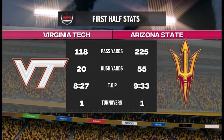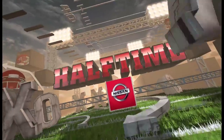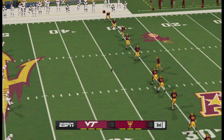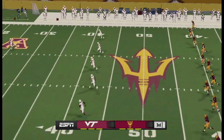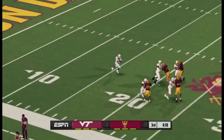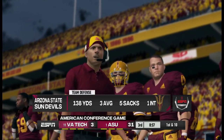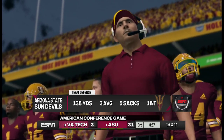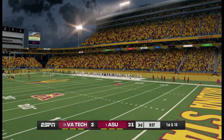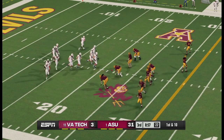So we're going to see if Virginia Tech's able to do anything here in the second half against the Sun Devil defense. Virginia Tech will get the ball first to start the half. As the kick is away. Fielded by Adam Leach. And the Hokies are going to have the ball 1st and 10. You see Arizona State, 138 yards given up, 5 sacks, 1 interception, which resulted in a touchdown.